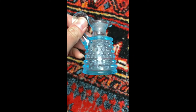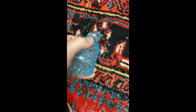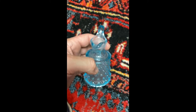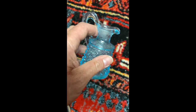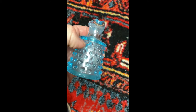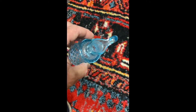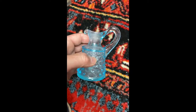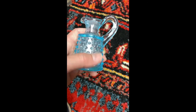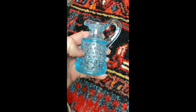Take a look at this. It's a nifty little thing. The brand is called Fenton, and it's what they call a hobnail design. This is like a light blue color. It would have had a little crystal stopper there, or roughly the same type as this. It's missing it, but I paid $1 for this at a thrift store, and these are selling anywhere from $14 to $20.